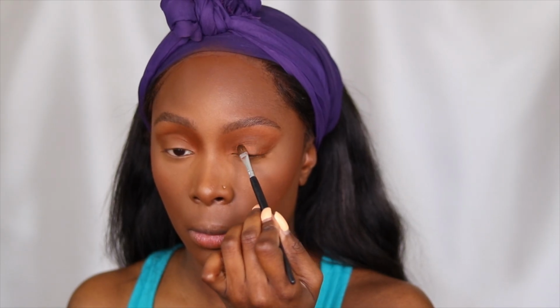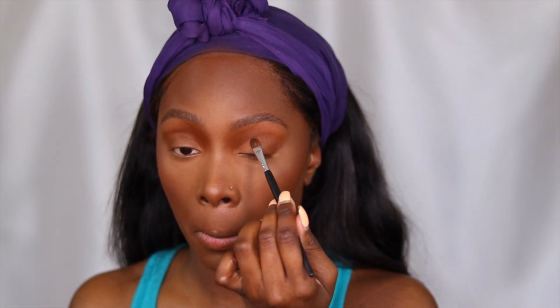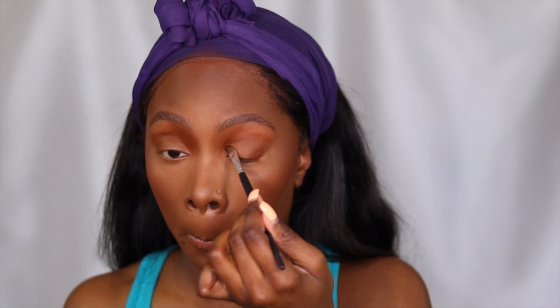But I wanted to build a crease up, so I'm using the shades Carter and Chris to build the creases up. And then for that mobile lid shadow, I'm using the shade Timmy. So if those of you guys out there do have the Morphe Oh Boy palette, those are the shades that I use to create this look.